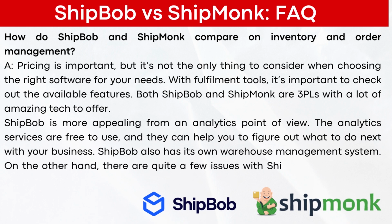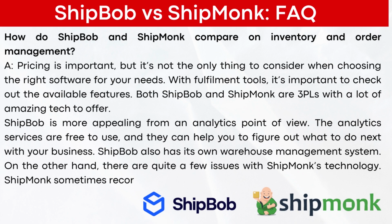On the other hand, there are quite a few issues with ShipMonk's technology. ShipMonk sometimes records inaccurate inventories and deliveries. How do ShipBob and ShipMonk compare on hidden fees?